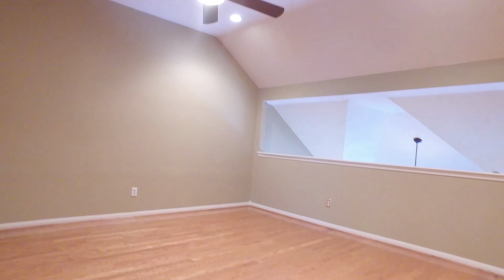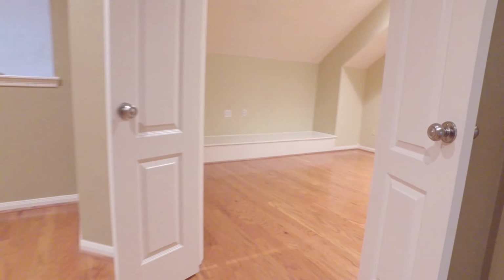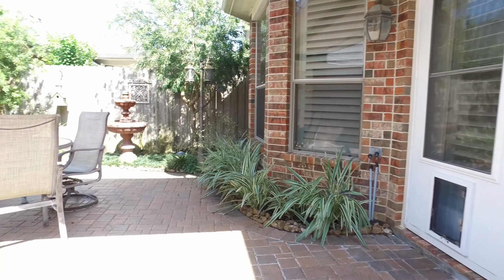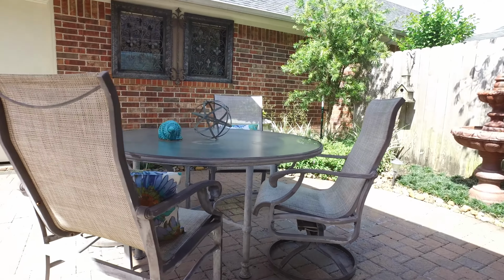There's also a bonus room off the loft area that could be used as a media room, a play area, or an extra bedroom. The possibilities are absolutely endless. Relax outside on the beautifully landscaped covered patio area, which leads to the three-car detached garage.